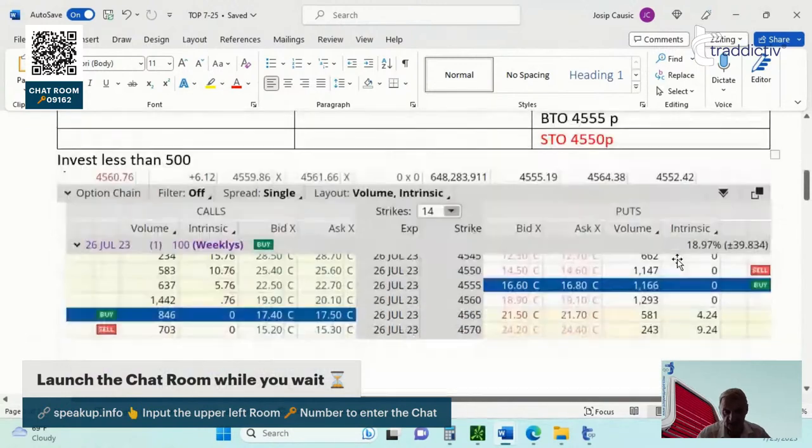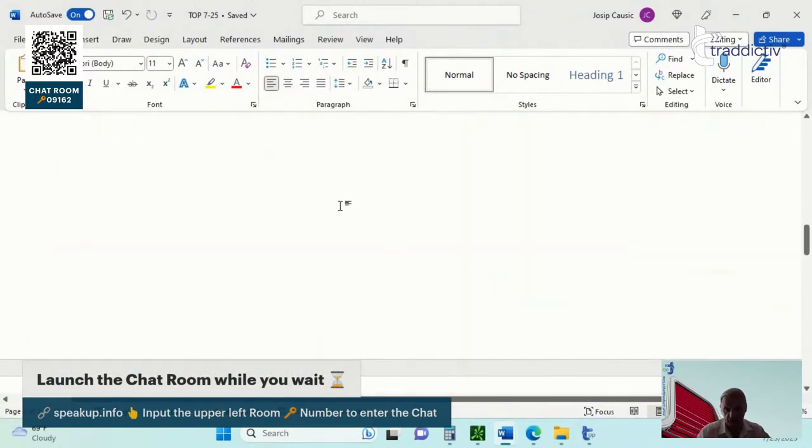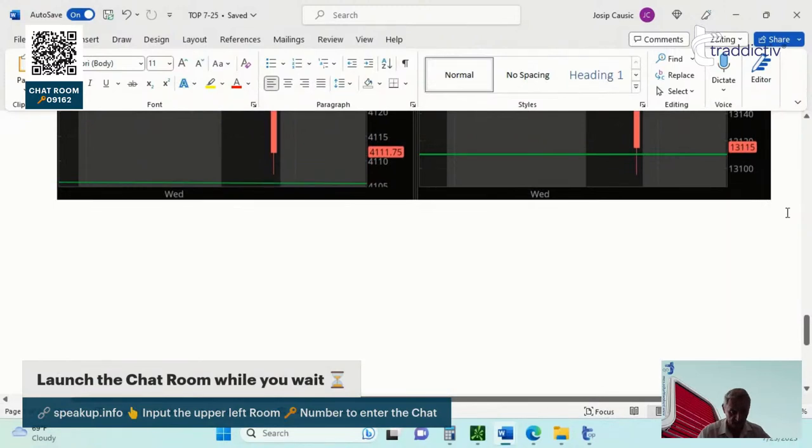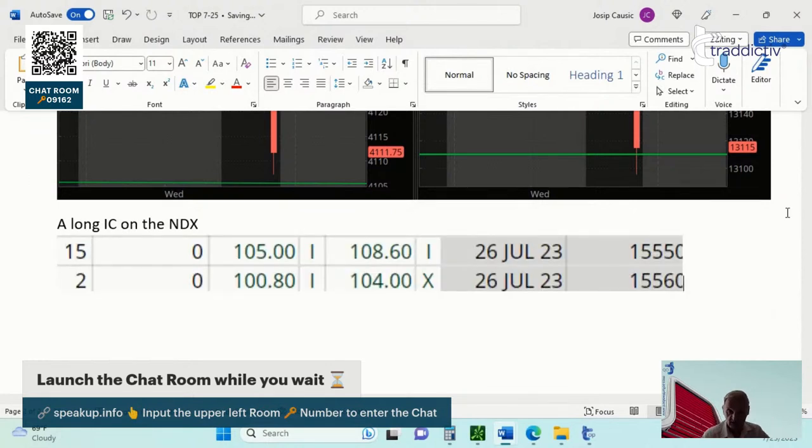I haven't done it on the NASDAQ, to be honest, but I'm glad you're interacting with me and asking me a question. So we're now entertaining a long iron condor on the NDX. An objection that I see is that the spread is so wide. It's like we're talking about basically a $4 spread, $3.20, and over here $3.60.